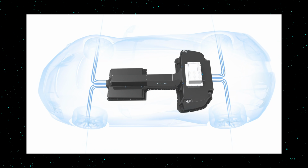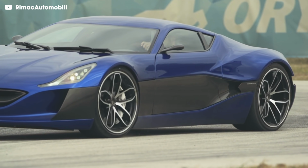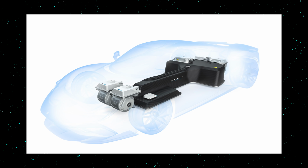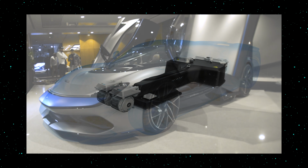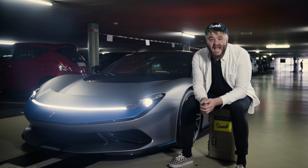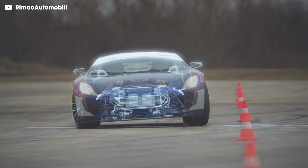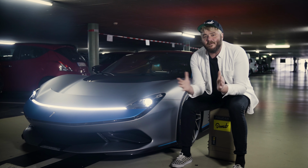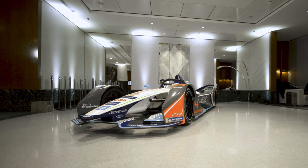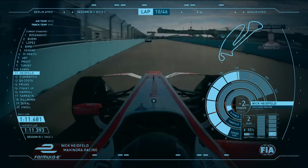This baby uses a massive lithium battery pack that was designed by the Croatian boutique electric hypercar company Rimac. The pack has special cylindrical cells as opposed to the traditional pouch cells widely used in EVs. Cylindrical cells have a higher density, good mechanical stability, and the ability to withstand higher internal pressure without deforming. That's what you need in a hypercar. The battery management system is co-developed by Rimac and Mahindra's Formula E racing team. This is cutting-edge race-to-road stuff. What wins on Sunday sells on Monday.